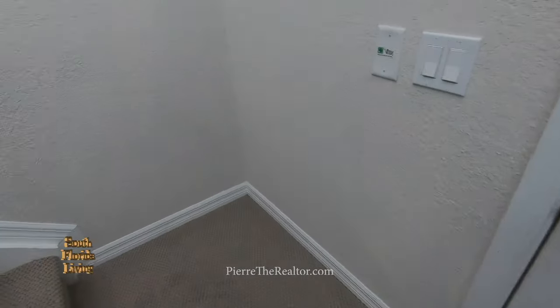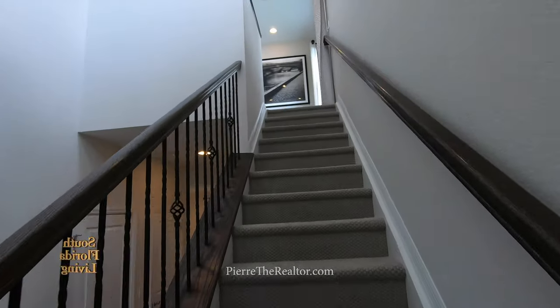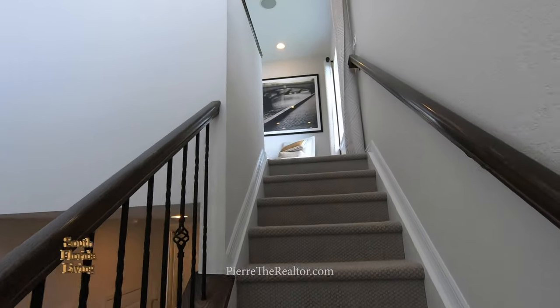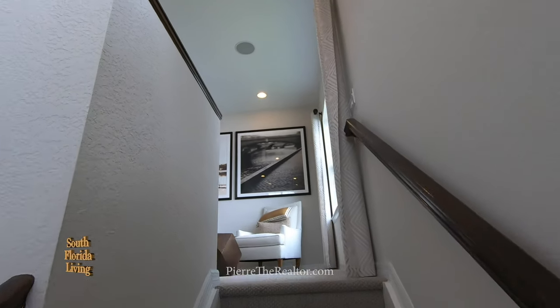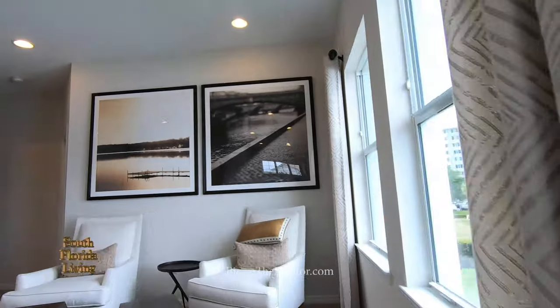Okay, when you walk in upstairs, it transitions to the carpet. You can do whatever you like. You can make this wood. You can make a carpet. You can do whatever. Okay, you're walking upstairs.